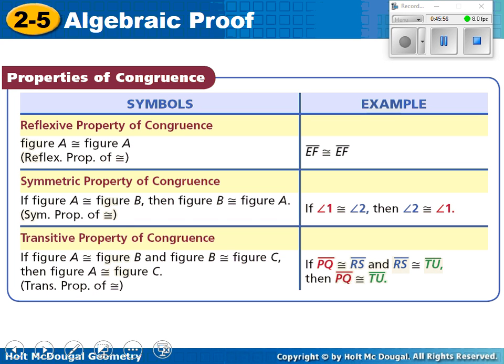So the last thing that we're going to look at today is these three properties again: reflexive, symmetric, and transitive. But now notice it says of congruence. And again, I'm going to let you use the symbol for congruence if you want, so that you don't have to write it out. But you better make sure I can tell that it's a congruent symbol and not an equal symbol. Okay? So make sure you're careful. Reflexive property, symmetric property, and transitive property.